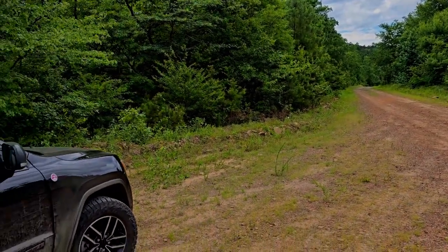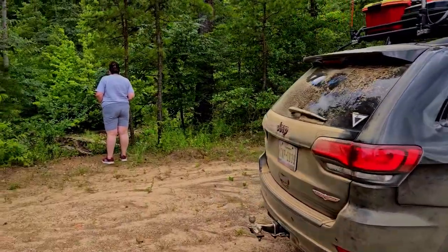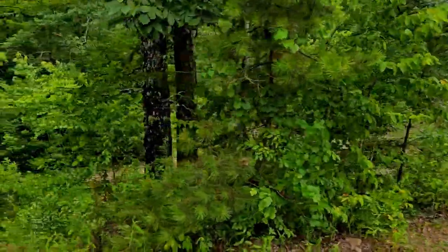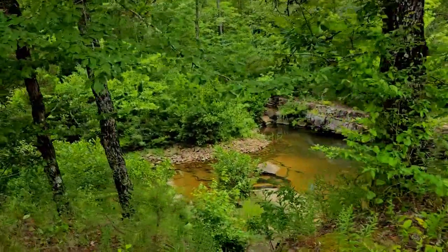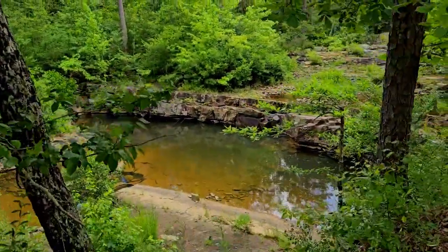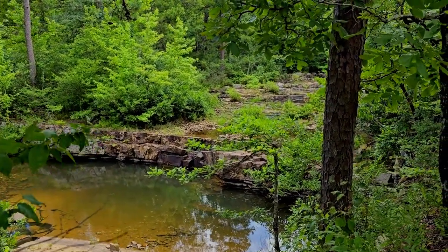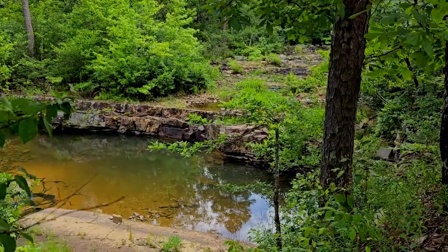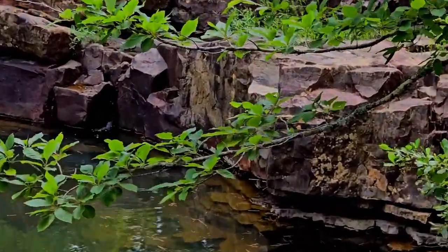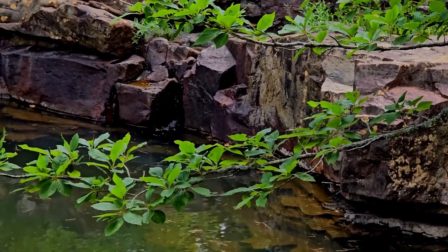Another sight to stop and see. It's down here off the side of the road. Very pretty. Not a lot of flowing water right now, it's so dry.